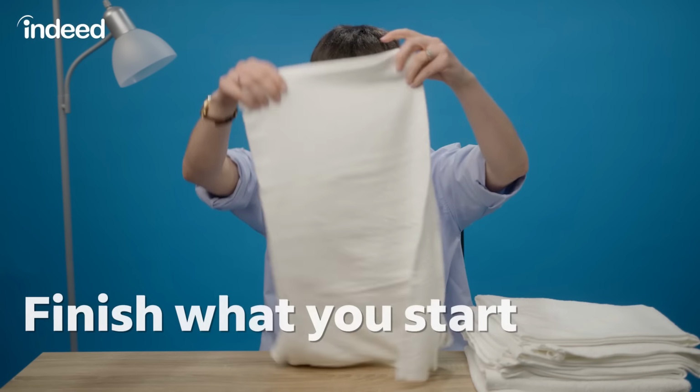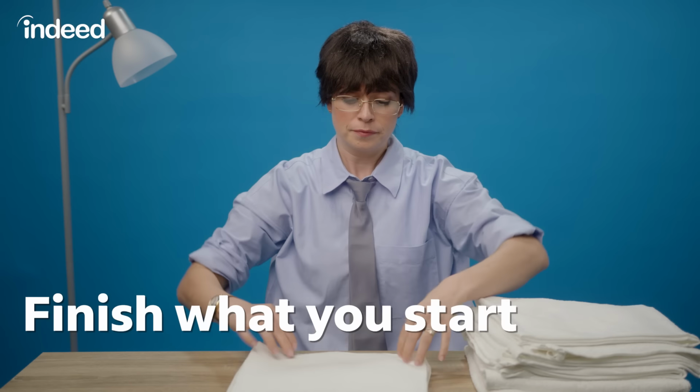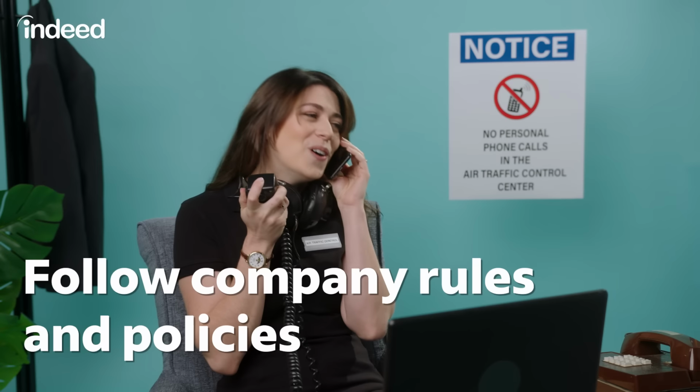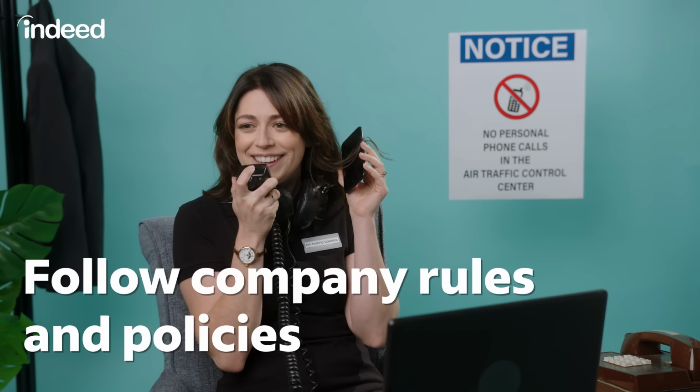Secondly, finish what you start. So before you say yes to a new task or assignment, get as many details as you can, understand the goals and how to communicate progress, confirm the timeline, and make sure you stay organized by having a system for tracking your work. And third, company policies and regulations apply to everyone. Make sure you know them, understand them, and follow them.